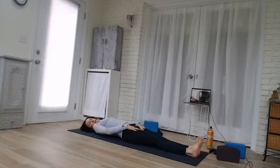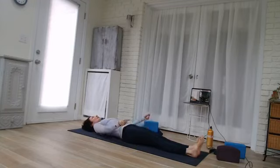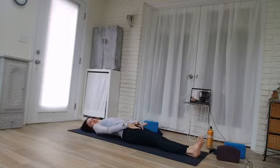Now remember when we stood up and I had you squeeze the block? Squeeze in and turn the inner thighs towards the floor. And you might even feel like when I turn my inner thighs down, I actually feel my psoas. That's a good thing. It's from the inner edge. It's also your inner thighs themselves. But it's activating the psoas in a balanced way.